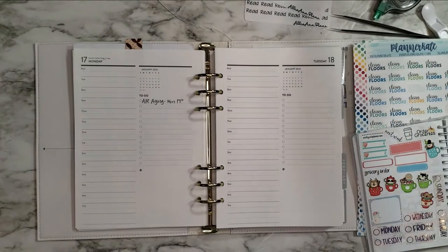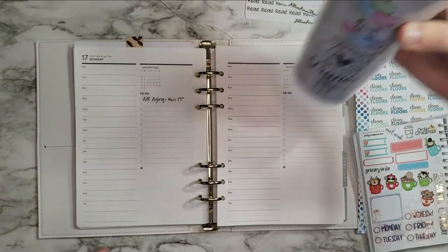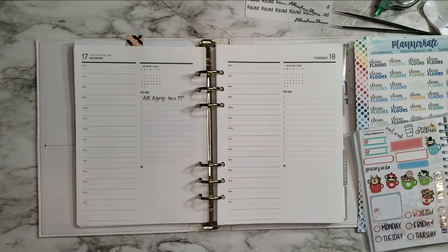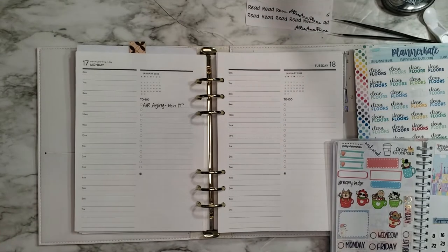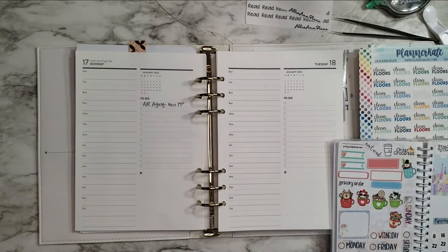I have some water in my usual Epcot France cup. Super excited. We're going to go back next month, and I cannot wait because it's my birthday. So it'll be fun. So anyway, I have water, but drink what you like and sit back, relax, and plan with me.